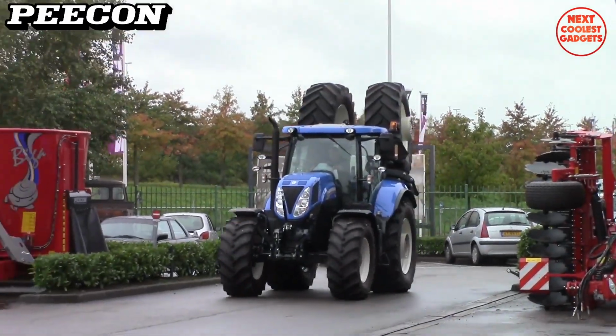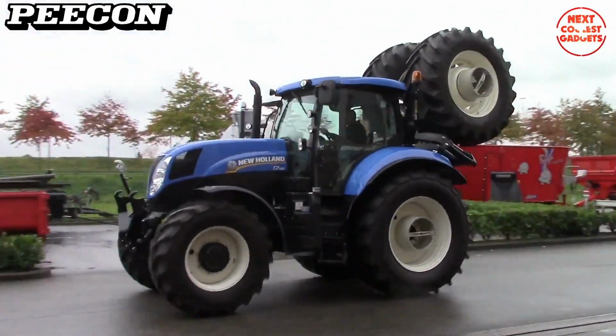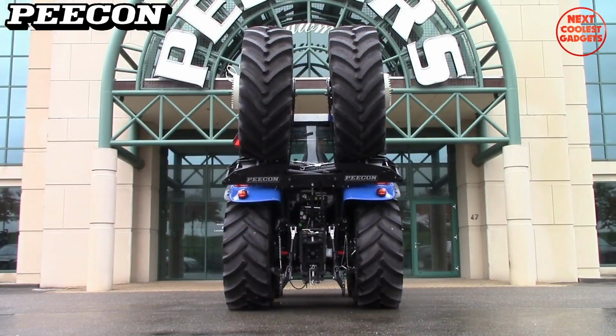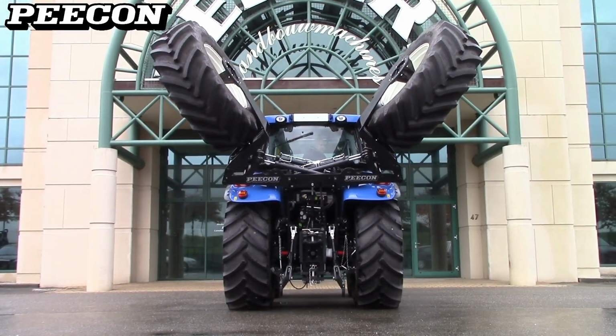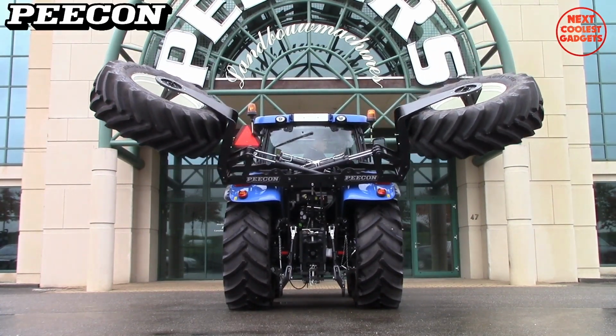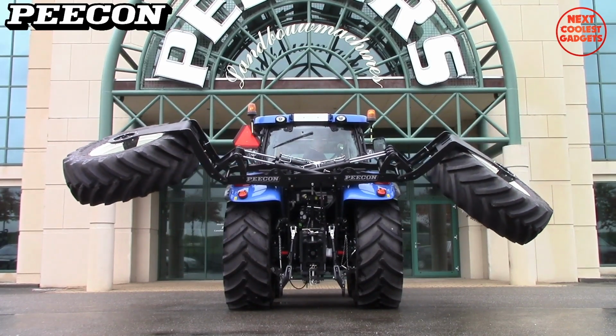The system contributes to fuel efficiency and reduces wear and tear on the tractor's primary tires, as the additional wheels share the load. The Pecan Gull Wing represents a significant advancement in agricultural machinery design, combining functionality, safety, and efficiency. Its ability to transition between working and transport modes makes it an invaluable tool for operators.